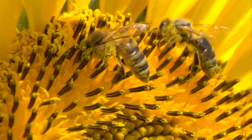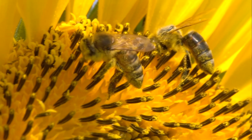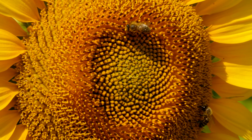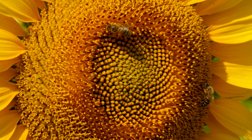Hey guys from The Thoughtful Gardener, I am super excited to share with you some new research out of the University of Massachusetts, which shows that if we can feed our bees sunflower pollen, they are healthier. That's right, sunflowers act as a pharmacy for our bees, and they fed pollen to bees and found that they got healthier if they fed them sunflower pollen.